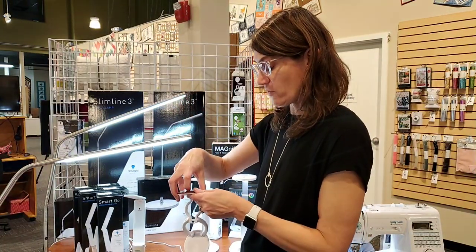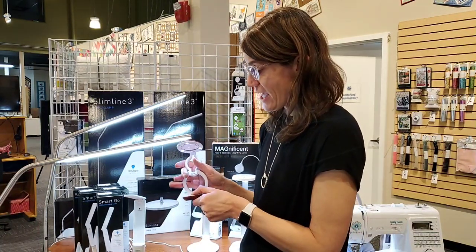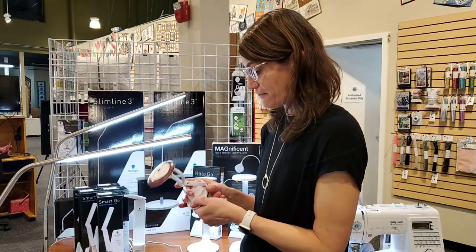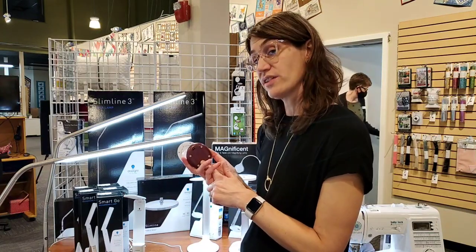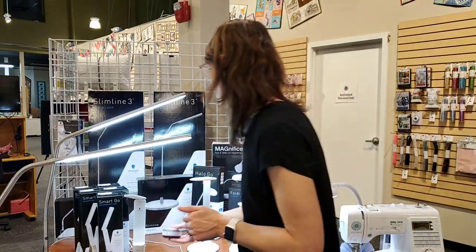It does have a magnifier on the top, which is handy. This is great to throw in your purse or something. And then it does have the lights that turn on and off. And once again, this guy is actually battery operated, and he gets really small like that.